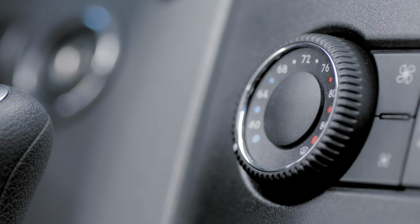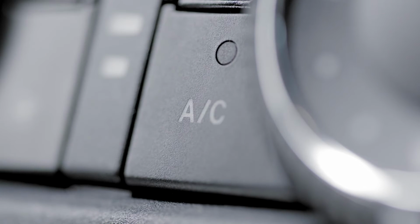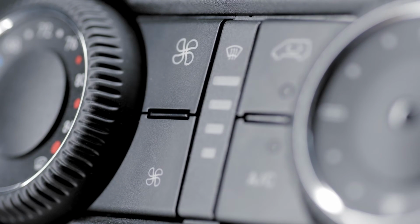Your new Sprinter has standard front air conditioning. You may adjust the temperature using the round knob closest to the driver. Press the AC button to activate the AC compressor. The top larger fan button increases the blower speed, while the lower smaller fan button decreases the fan speed.